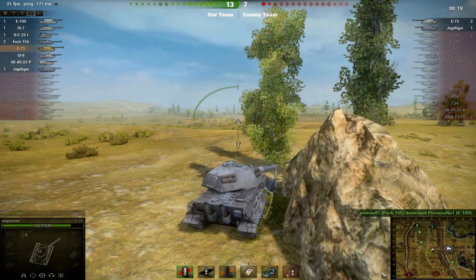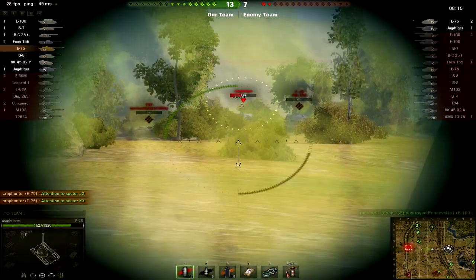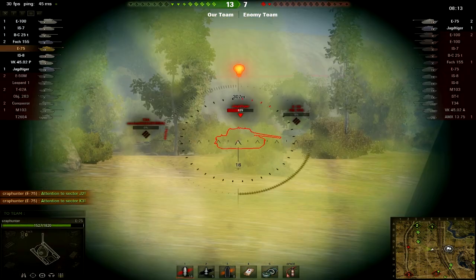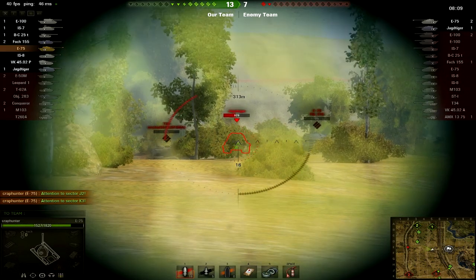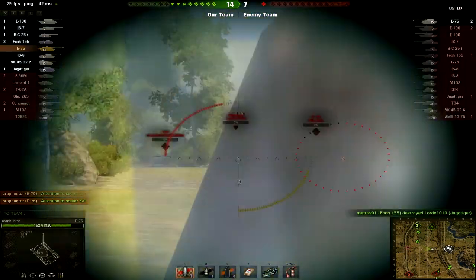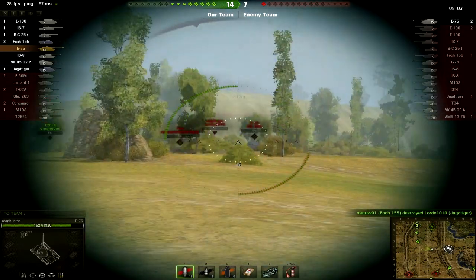He's probably taking cover in this quadrant here. No, he's not. He's over there. Cool. Right. Pop a shot. I've done a critical hit, but I think I might have just hit his treads. He is now aiming at me, so I will back away. No, he's now gone. Unfortunately, this is the downside of... Oh, I have another ricochet.